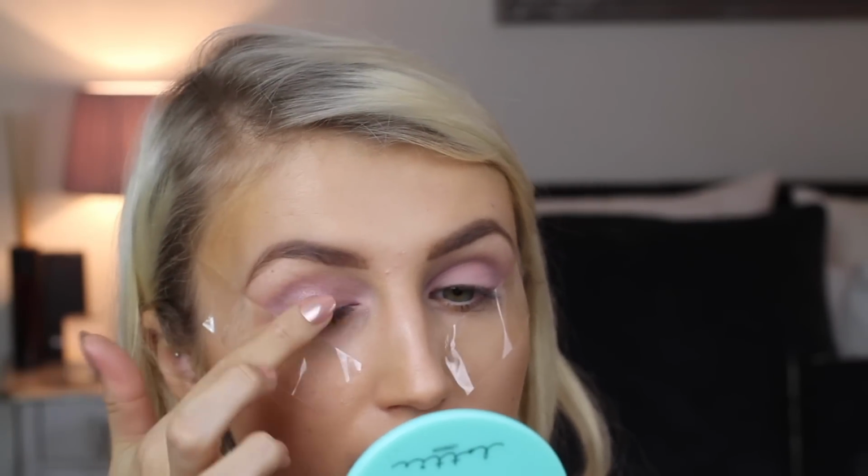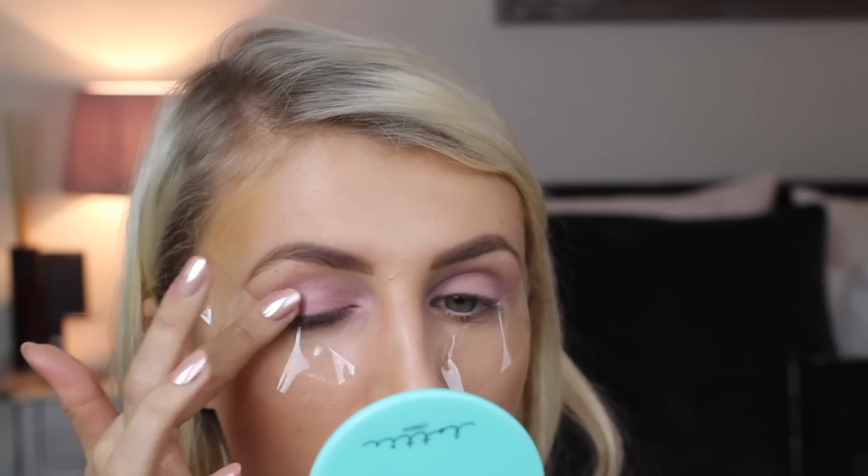Okay, so now to pick a shade to go all over my eye, I'm going to go for this pinky shade here. I'm just using my finger for it, because I find it easier to apply these metallic shades with my finger, and oh my goodness, that's such a gorgeous colour.